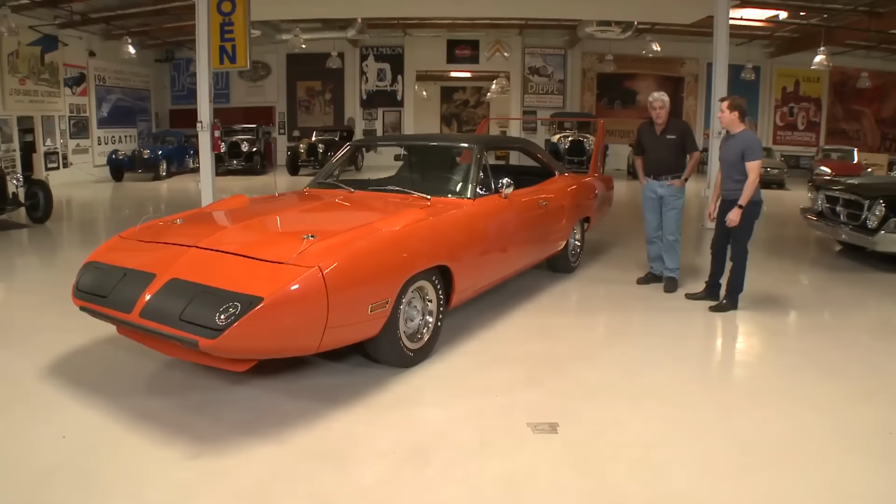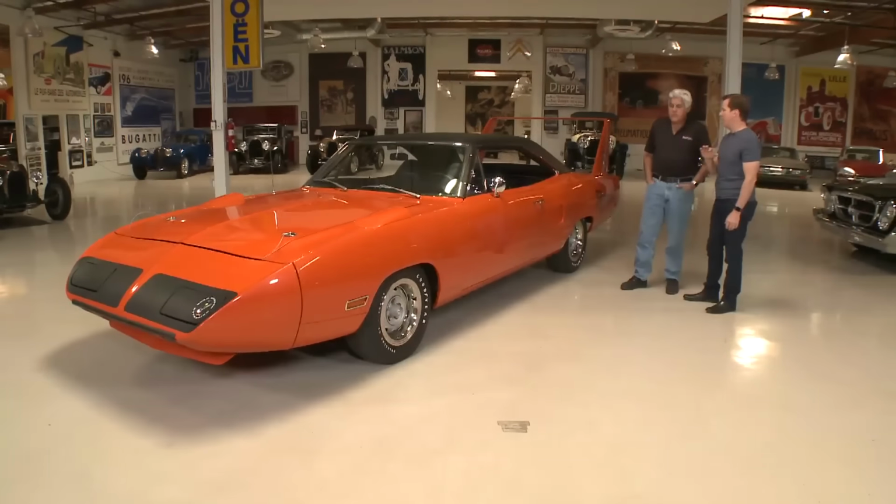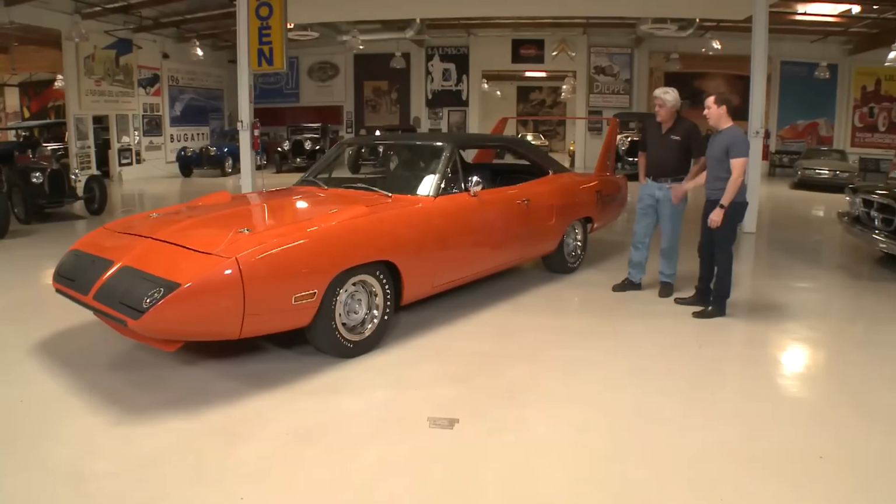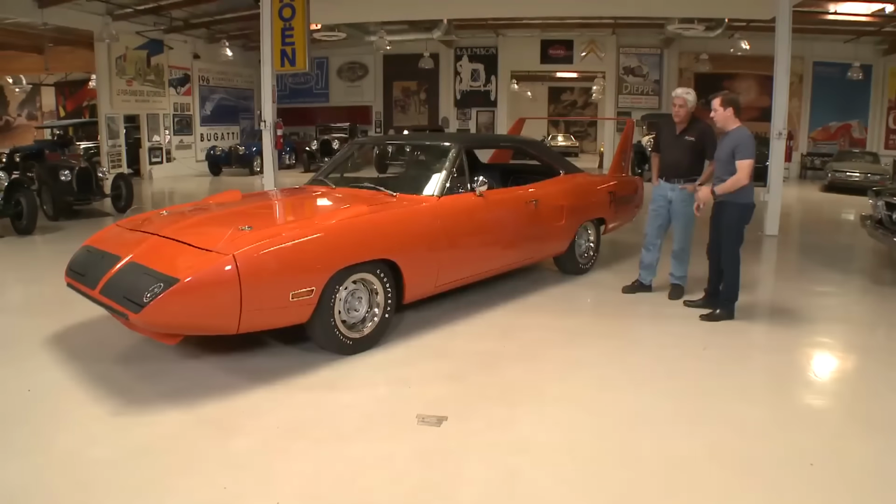But he was the second owner. Dr. Smith was the second owner. He said when he bought it, it had beer cans in the back seat. The guy had trashed it, and he just stuck it in the barn, and there it was. But then Julius went through it, and it's as original as it can possibly be.